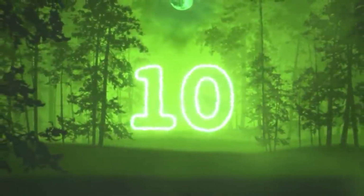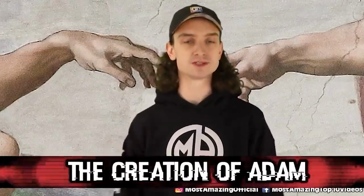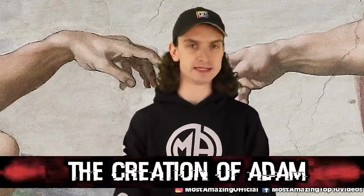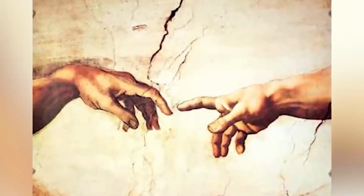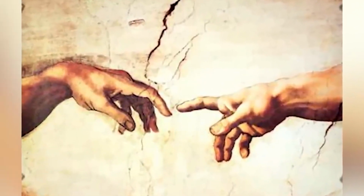Kicking off the list at number 10, the Creation of Adam. We'll start this list off with one of the most famous paintings of sculptor and artist Michelangelo. The Creation of Adam. You've seen it at one point or another, or you've seen it referenced at one point or another. It was painted back in 1508.